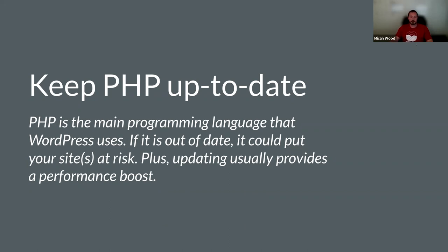Some hosts will do this for you. Some hosts leave it to you. So you just need to be aware of what your web host's policy is and what you might need to do to take care of that. Typically, if you have something like a VPS service and you don't know how to maintain a server, you should probably go back to managed WordPress hosting or shared WordPress hosting or something like that, where all that's just taken care of for you.